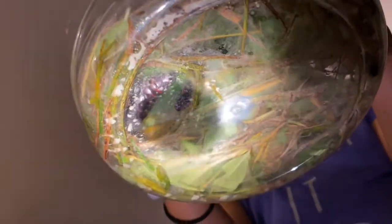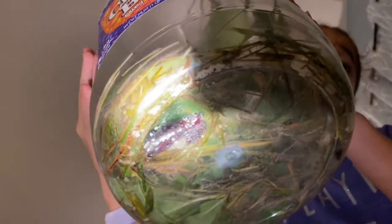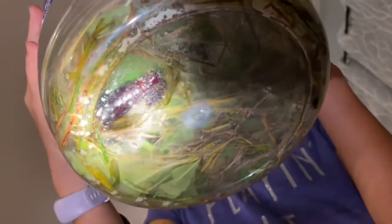So we're watching it, and if I put my light right here, you can kind of see right there. He changed colors. He went from green, like super green, and then really plump, really big. And now he's black. And he turned red first, huh? Now he's red and black. And then he molted, got rid of his skin, and then he turned into this very interesting, kind of small round thing. And we think that's the start of his cocoon there.